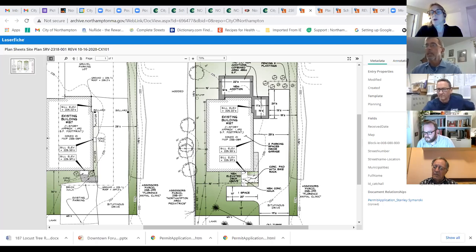Right, that's just part of their permit. So once they move forward and construct, then they would be required to put those trees in. And that's typically how the permit path is followed.